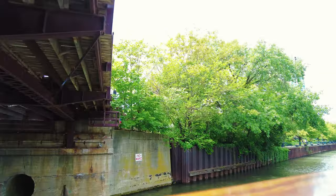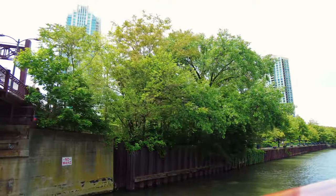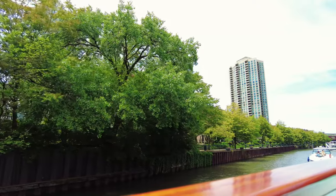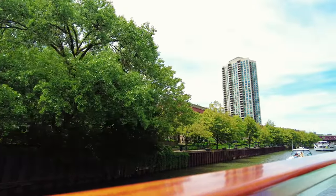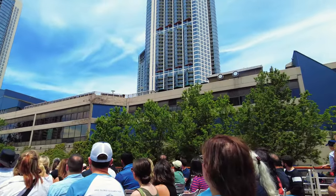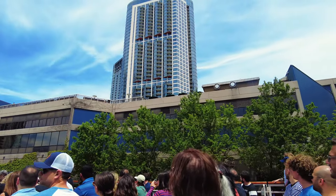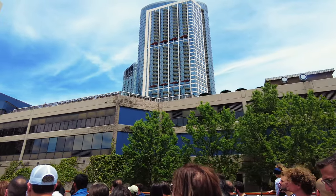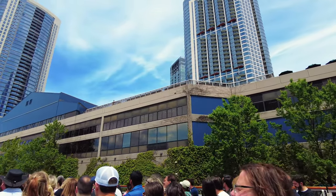Over here on our right is the East Bank Club. If you're into working out, this is the one and only gym in the whole country. There's nothing like it. But anyway, when it was built in 1980, it was built with its back to the river. It did not have a river walk. It did not have all the windows that it has today. The back of the building faced the river. If they could do it over, they'd switch it around for sure.